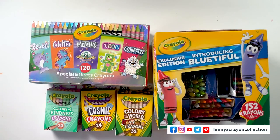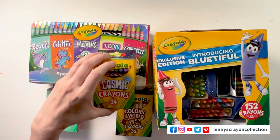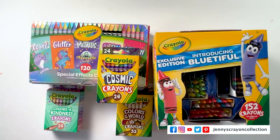Last time we had 261 crayons, and they since introduced the cosmic crayons, which adds another 24 colors to our lineup. That would be 285 crayons.